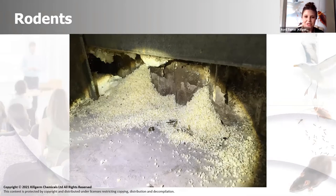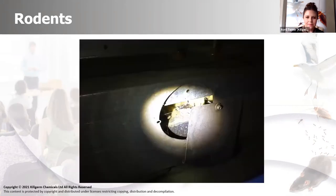And then this is a picture before it actually got cleaned. And you can see how significant that gnawing is, and it is into expanding foam. So yeah, maybe the negatives of using expanding foam. So yeah, lots to look for, especially when we need to look a bit deeper into these sites.